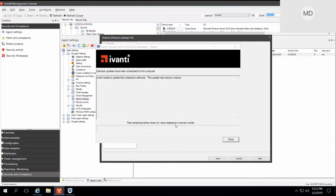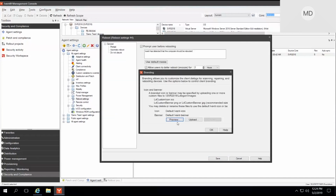So, here's an example of a pop-up that can come into a user's desktop when you're deploying or asking them to reboot. You can customize this with your company logos and something that shows that it is coming from your secure IT department, so they can go ahead and proceed in the event that you're allowing them to take actions on those pop-ups.